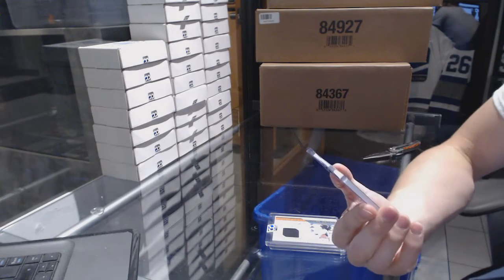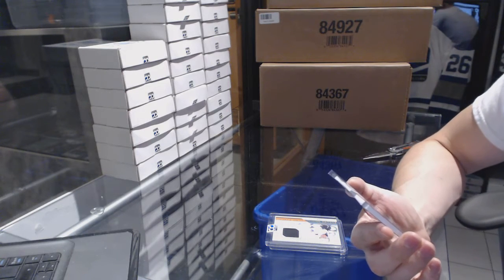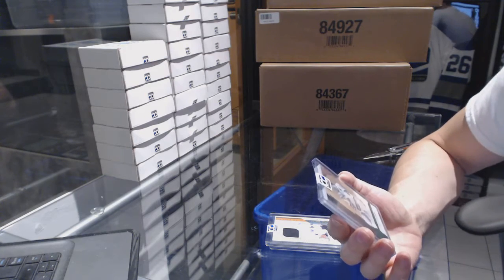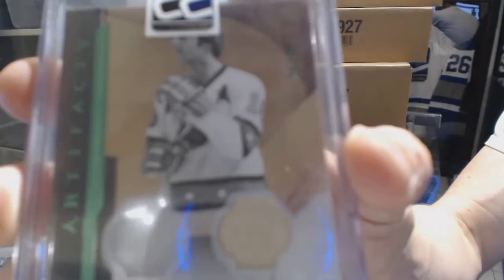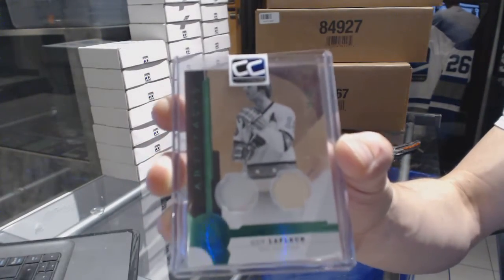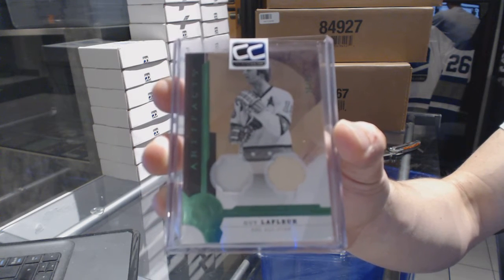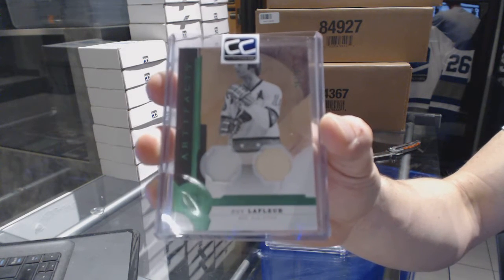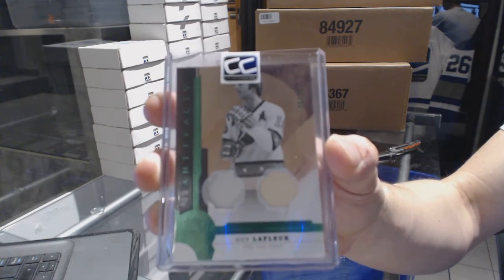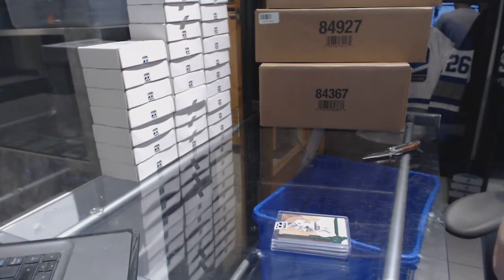And we've got a 16-17 Upper Deck Artifacts Legend Jersey and Stick Emerald, number 20 of 25, Guy Lafleur. Not bad for $89. Told you. Guy Lafleur out of 25. So that would be great.